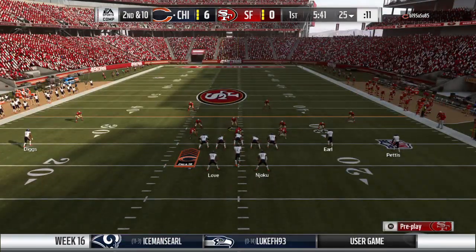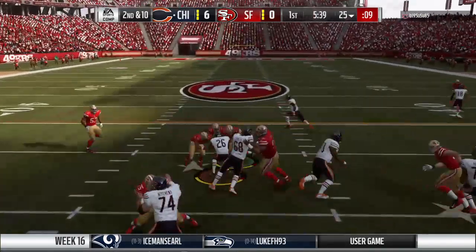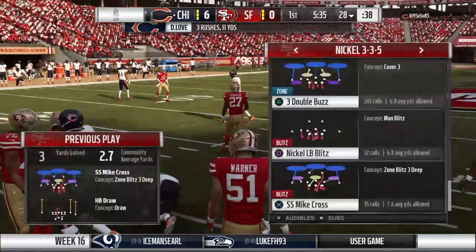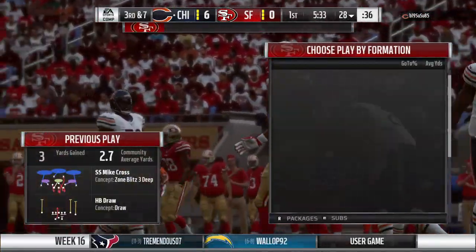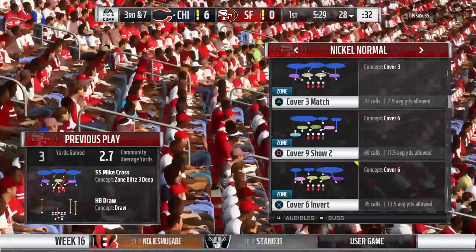Here we go. They'll run it now out of the gun. And not a whole lot doing there as he'll get it up to about the 28-yard line. It's a gain of about 3, but it's going to leave him with 3rd and still 7 yards to go.